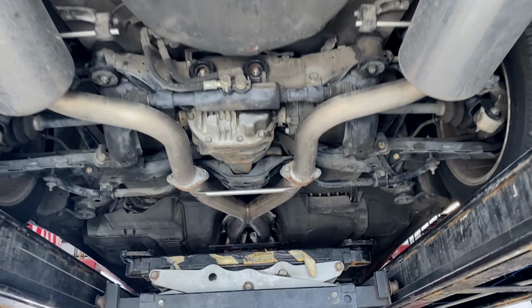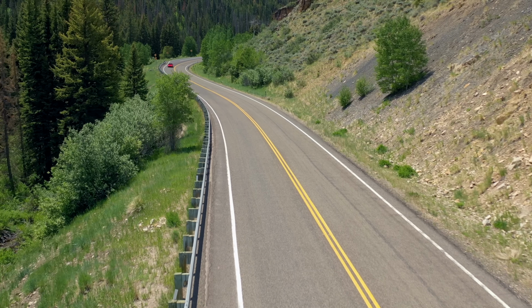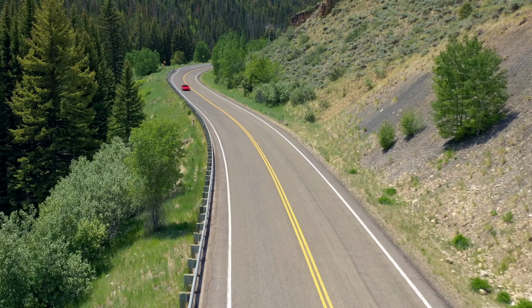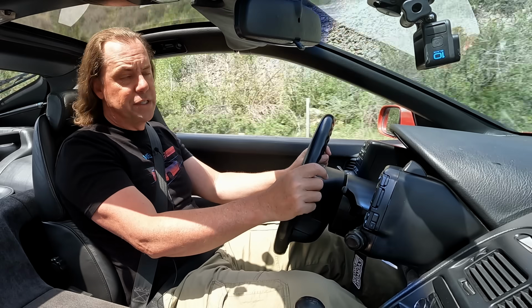It also has the HICUS, that's rear wheel steering, hydraulic-based rear wheel steering. In a lot of these older cars, the HICUS system doesn't work anymore. This one, it works great. No leaks, it's wonderful.